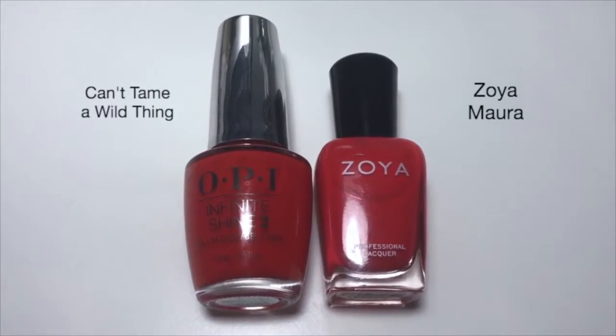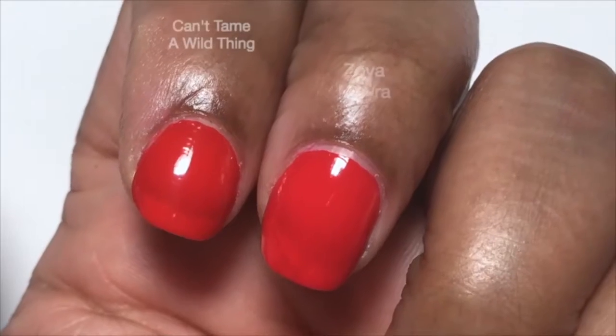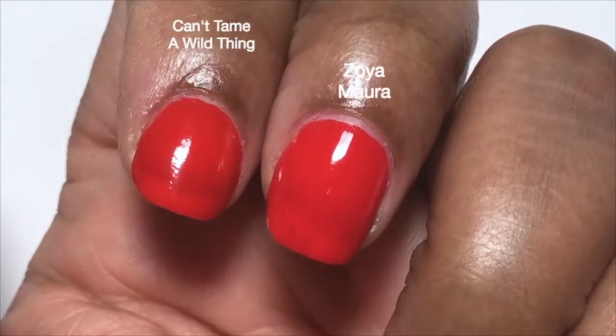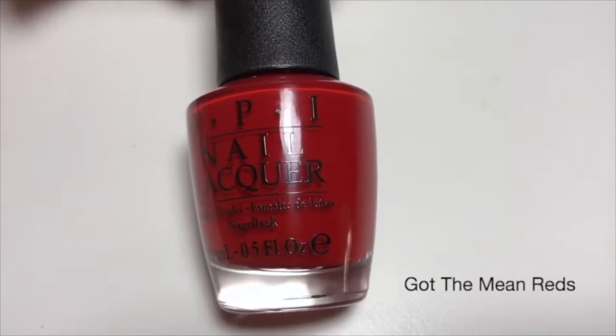The comparison polish I chose for Can't Tame a Wild Thing is Mara by Zoya, and it's almost exactly the same. If you wore Can't Tame a Wild Thing on one hand and Zoya Mara on the other hand, you wouldn't even be able to tell the difference.